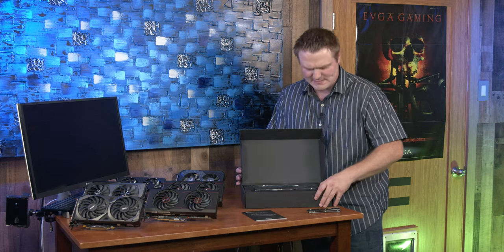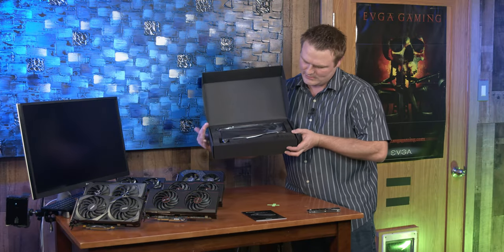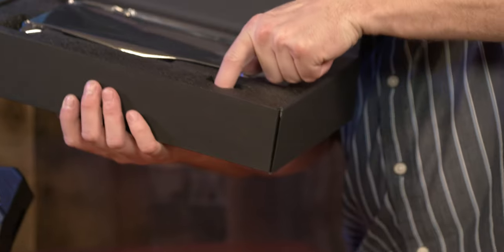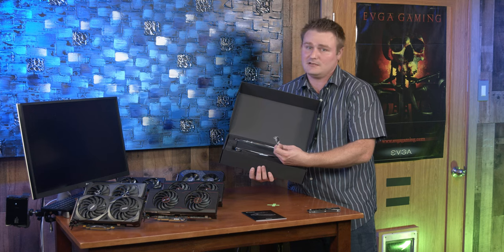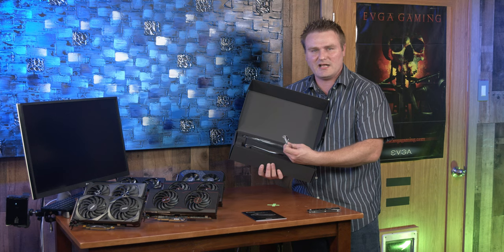Wow, guys, I'm seeing something really freaking cool here. I don't know if you guys can see that. Look at this. They put a USB drive in here, and I'm gonna guess 100% the drivers are on this. Come on, NVIDIA and AMD. How hard is it for you to do this? Like, really? And they're doing this for like $300. I mean, wow, just wow.